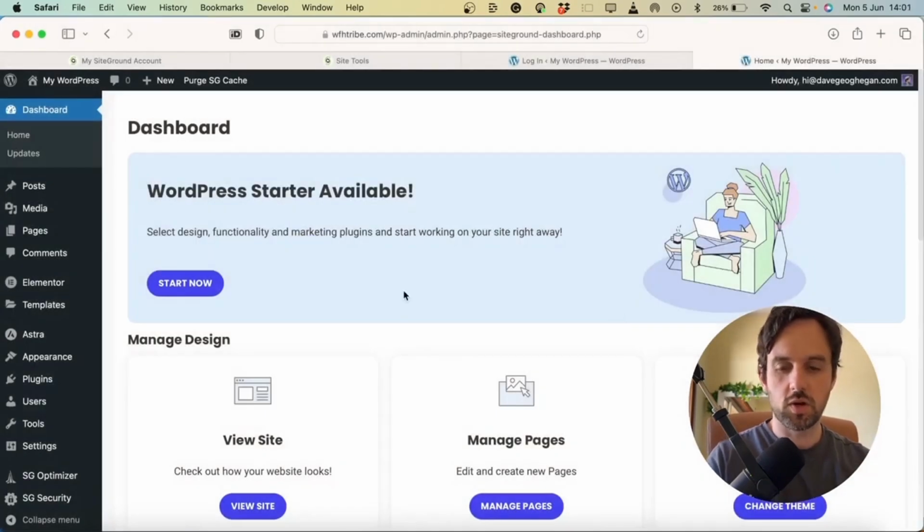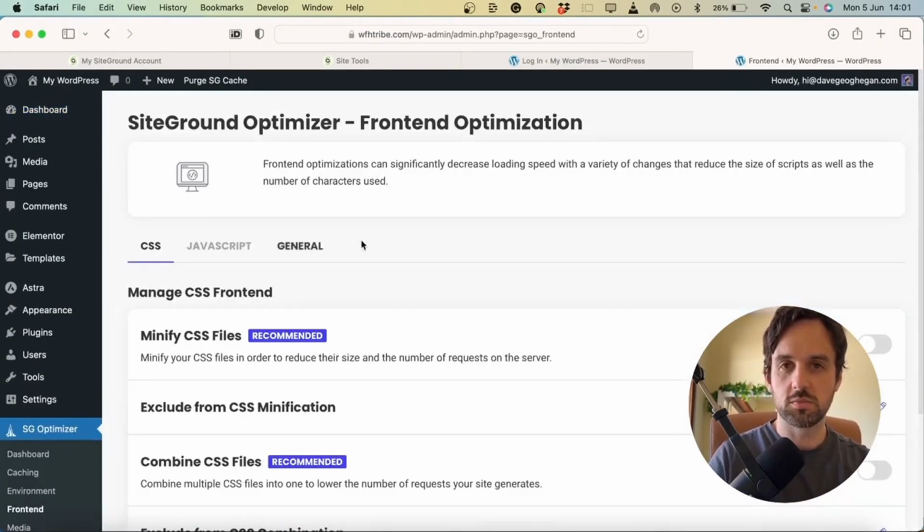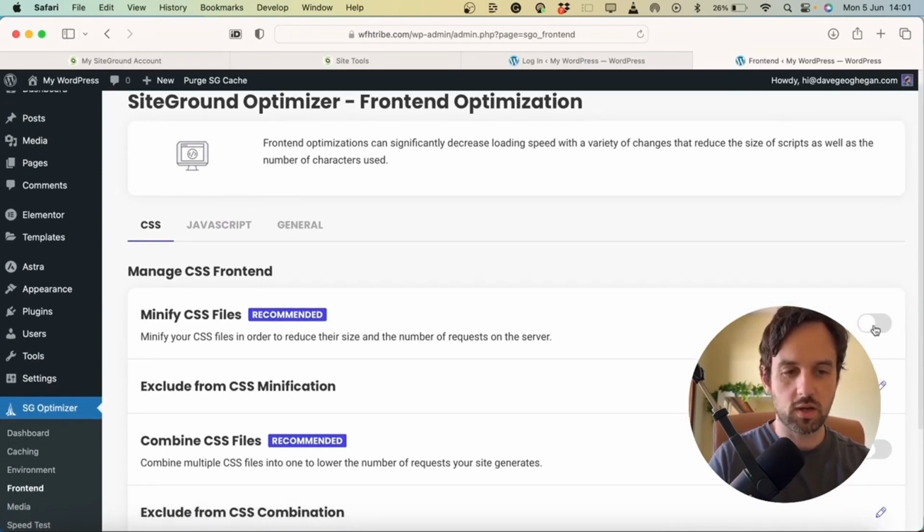So the very last thing we can do here before we start building out the website is go over to SG Optimizer again on the left-hand side, and we want to select front end. So there's some settings we can activate here that will enhance the performance of our website, and you just want to click on the recommended ones. So I turn on this one and this one.